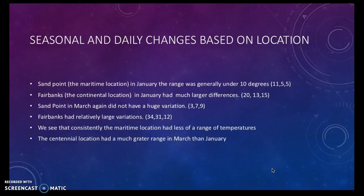So, addressing the questions. The seasonal and daily changes based on location. Sandpoint is a maritime location, and in January the range was generally under 10 degrees. So I had 11, 5, and 5. Fairbanks, the continental location, in January had a much larger difference, 20, 13, and 15.